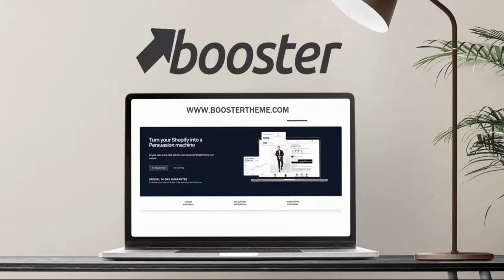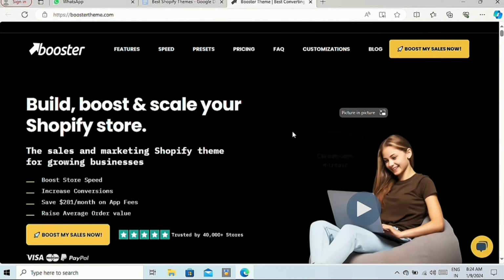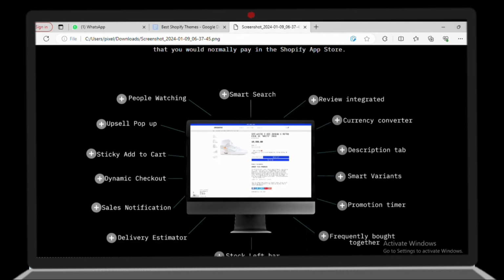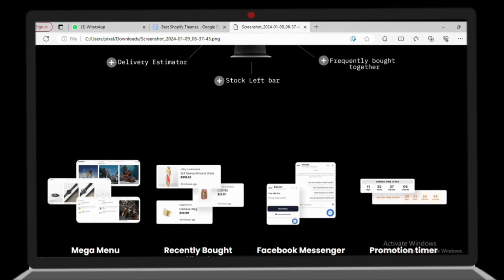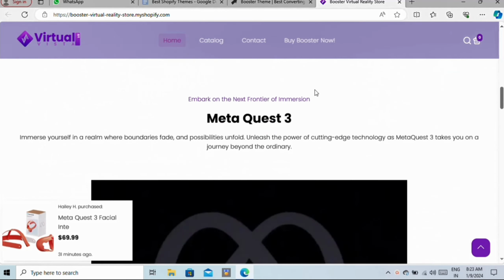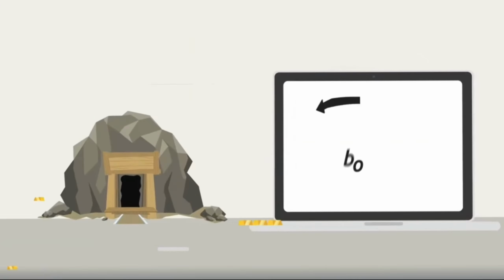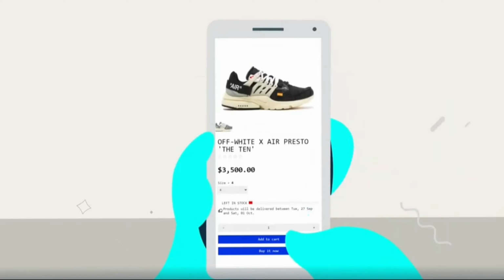With that note, let's move on to our next theme, Booster theme. If making a memorable impression is your priority, Booster has got your back. With its visually stunning design elements, customizable sections, and attention-grabbing animations, Booster caters to those wanting their store to stand out in a crowded market. Research by Shopify shows that 94% of first impressions are design-related, emphasizing the significance of a visually appealing storefront. Booster is for businesses aiming to create an unforgettable brand experience and leave a lasting impression on their customers.